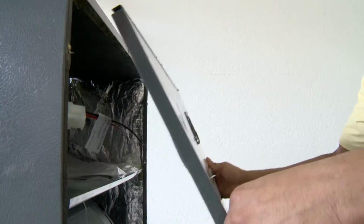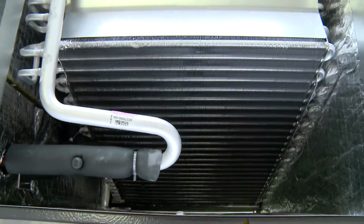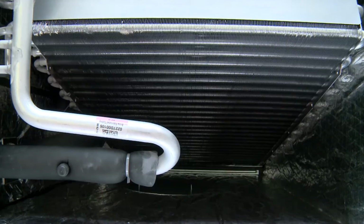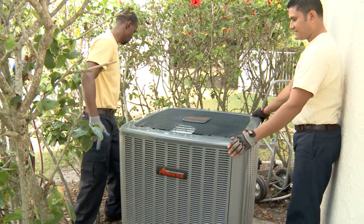Absolutely. But when did Amana start making heating and cooling units? Amana's been around for generations, and that's a big advantage because that's one of the reasons why Amana units have some of the best warranties in the industry. And where are they made? They are made here in the United States. Everything is assembled here in the United States in one of 4 plants that we have here. So we do everything we can to keep production right here in the States. Perfect. We like hearing that.